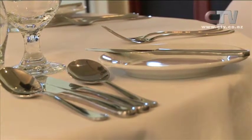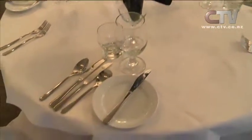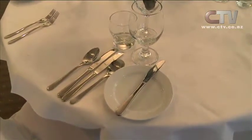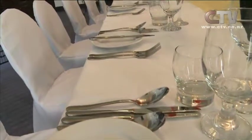Now, with the actual reception itself, a marriage ceremony, they can also have that here as well, can't they? That's true, yes, we can. The whole thing can be included. And even if the reception area is all set, we've got two other rooms if it's not a nice day to have the ceremony inside or out in our garden.